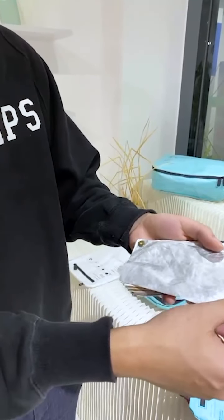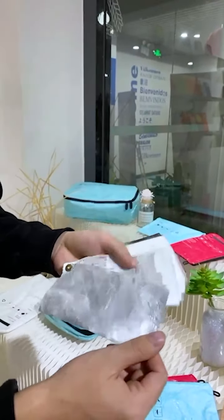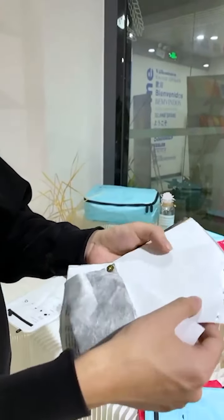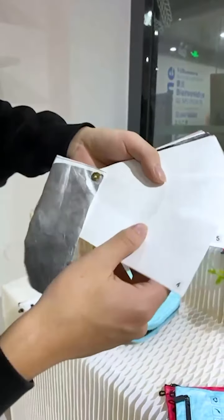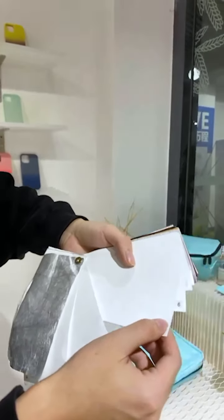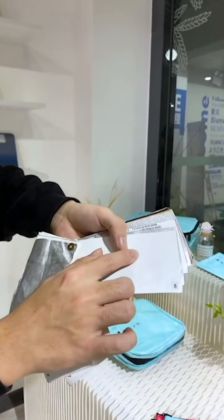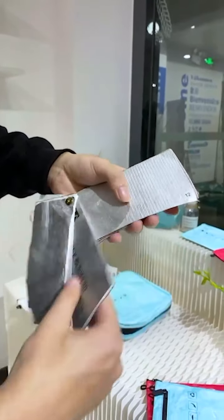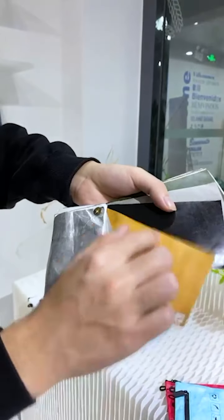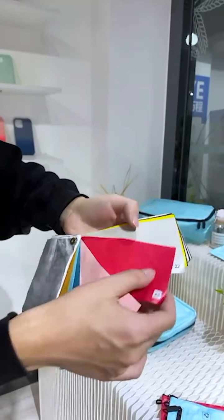So, let me show you. This is the silver one. Also this white one is not the same. It has a different texture. Okay. Let me show you. It is the spot one. Yes, there are so many color options for you guys, like brown, black, gray, green, blue. Okay. So many color options.